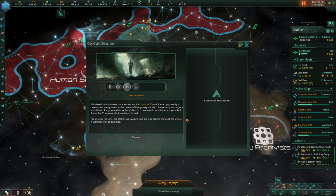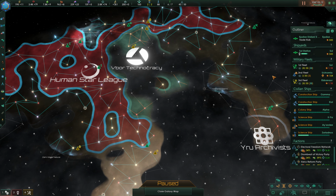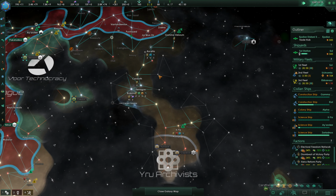Cool. This derelict station was once known as the Star Petal, and it was apparently a celebrated luxury resort in this corner of the galaxy nearly 1,000 years ago. A small fleet of tugs would drag the station to a new exotic location each year, but IRLE 6 appears to have been its last. I almost said 4, but that's definitely 6. For unclear reasons, the station was pulled into the gas giant's atmosphere, where it suffered critical damage. Curious. Well, we'll continue trying to isolate those reasons.